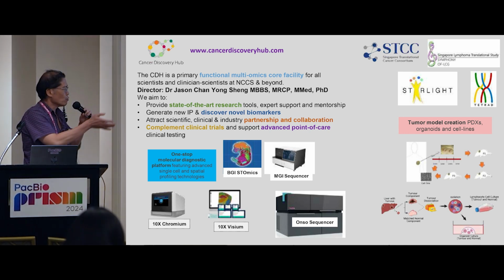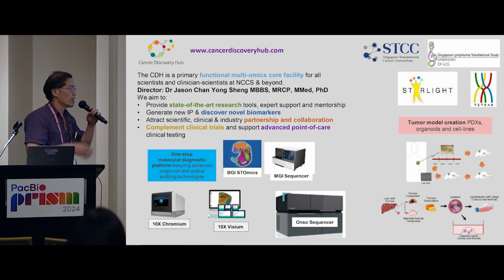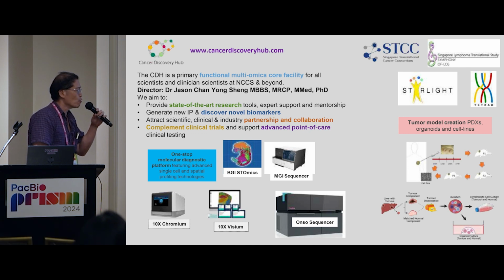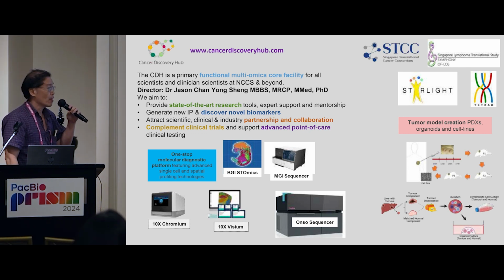We do bulk-seq, we have single cells. We're also involved in spatials, Visium. We are now actively involved in the BGI Stereo-seq because it's high definition. We have an MGI sequencer. And once we have all the paperwork done, hopefully we might have an onshore sequencer park at CDH as well.